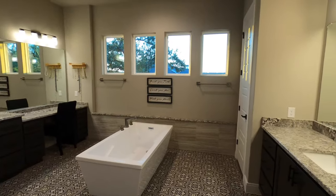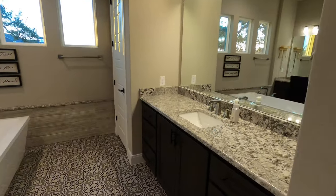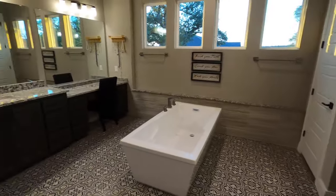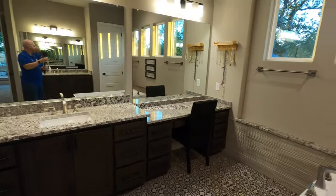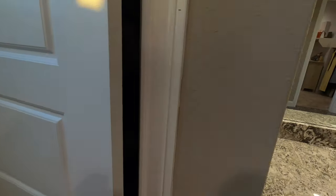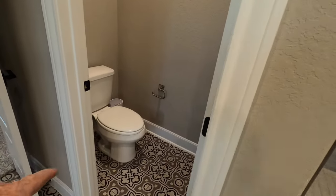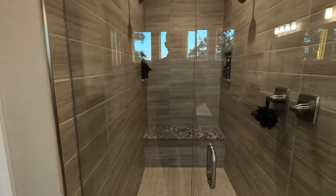Love the spacing in here. Plenty of room. Some of the houses, you feel kind of crowded in the master bath. Not this one. You've got full adult height cabinets, countertops there, gorgeous soaking tub, and then another sink and your makeup space. This should be just a linen closet, and that's exactly what it is. But you got your water closet right there, plenty of space in there, but check out this shower.